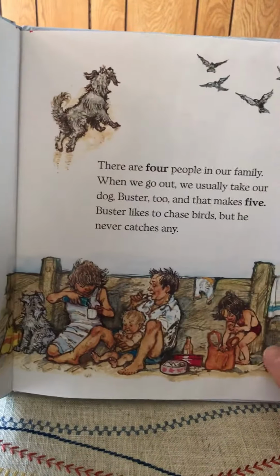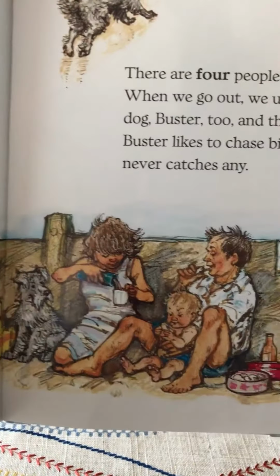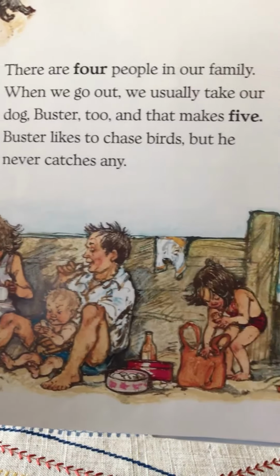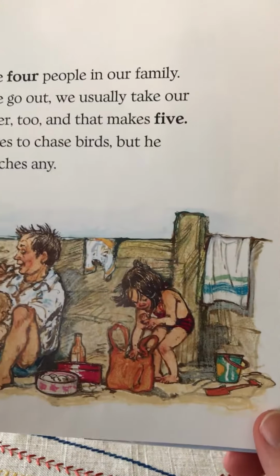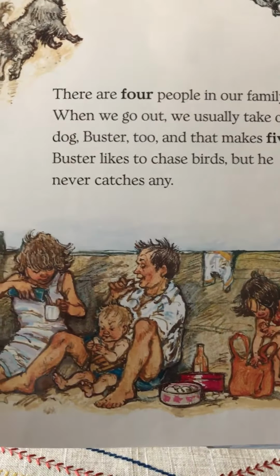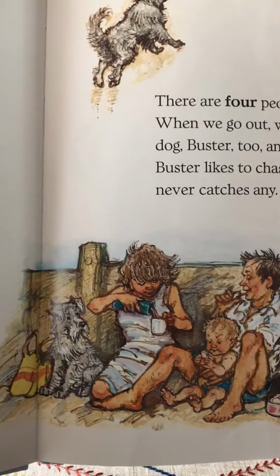And down here, oh my, where are they? Can you tell? What do you think? By how they're dressed? Where do you think they might be? They're eating. Can you see that?